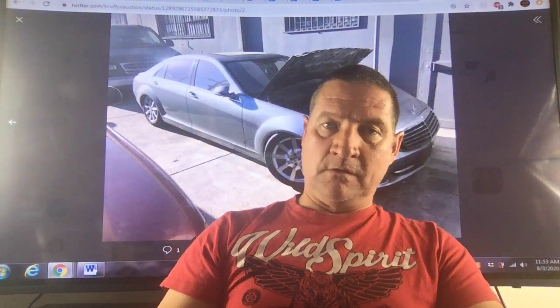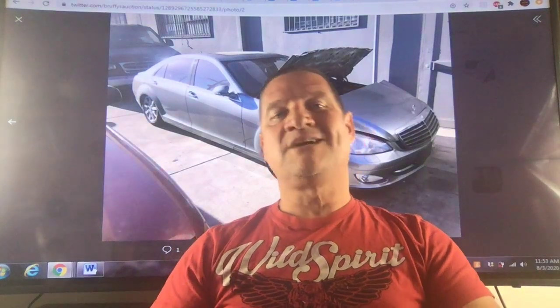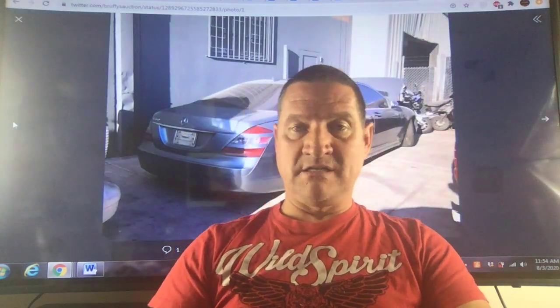Now, at the auction, 95% of the people will stay away from a car like this. 95. They won't even touch it. Whoa, my God, the car's been cut up, it's been vandalized. No. Brain says no. This is a great opportunity. This is an S550. Okay, let's look at a different angle. S550, right? The perfect car for Uber luxury or Lyft luxury.